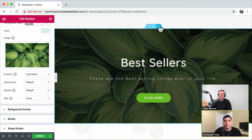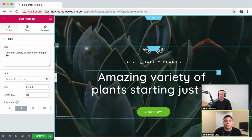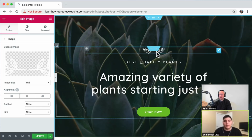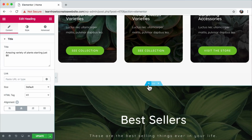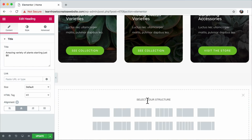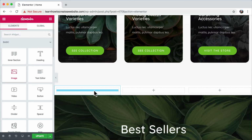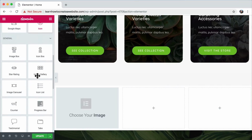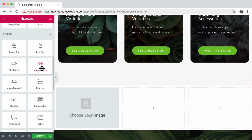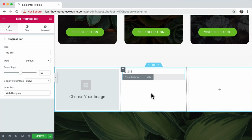So what else should they know? Anything else about this? Besides that, you can change any of these sections just like we changed that one. Any of these images, any of these texts, anything. You can add in a bunch of different columns and drag in anything in here, like maybe an image here, or a button or a video or a Google Maps or gallery or ratings or counters or progress bars. You can put a progress bar right here. I mean, you could just do anything.